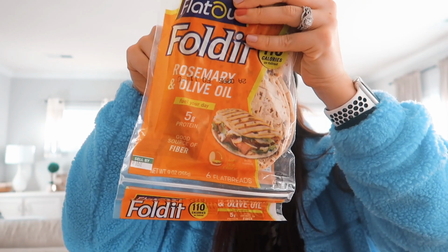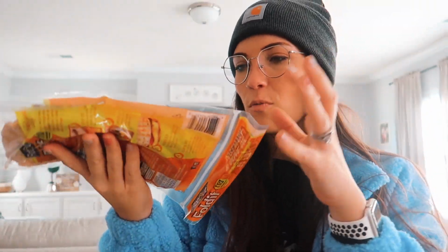These, I've been eating a ton. I actually had some of these this morning for breakfast, and they're kind of like a weird shape. They're just like a circle and then a circle so that you can fold it up, kind of like a little wrap or almost like a pita. I've gotten these from Aldi before. I haven't had this kind. This is the rosemary and olive oil flavor.